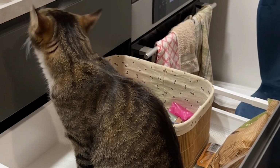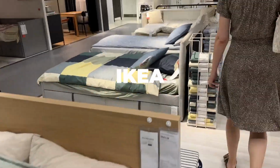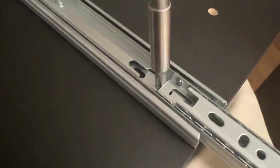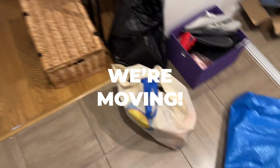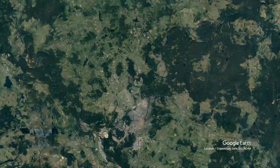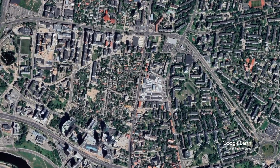The last 2 months or so have been mostly filled with a lot of packing, a lot of visits to IKEA, and a good deal of furniture building. That's because my wife and I are moving. Yep, that's right. We're moving from the area of Fabijoniškės far, far, far away to, well, this approximate area of Vilnius, closer to the city.